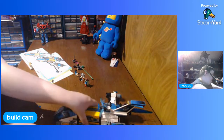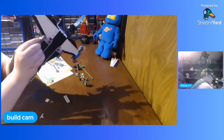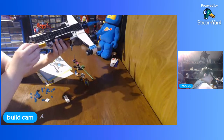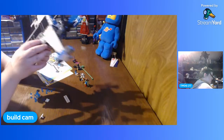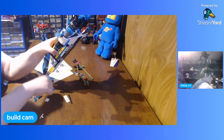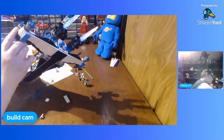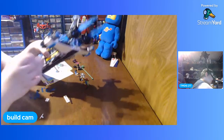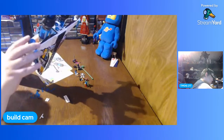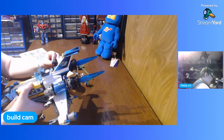So I guess we're adding studs everywhere. Holy moly, I'm now realizing how many stud shooters there are on this build. I think there's a sticker I missed. There's some pieces here I'm not so sure about. Thinking it might be the same situation where it's for the alternate build.